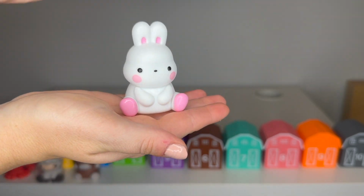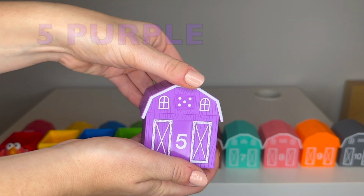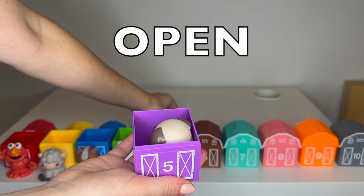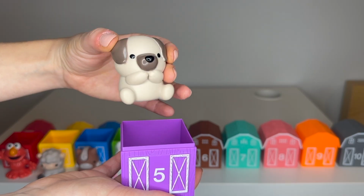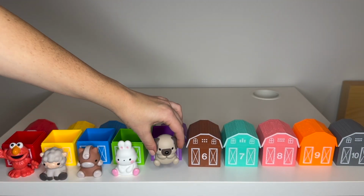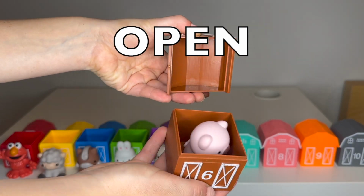You're so cute. Next is barn number 5. It's purple. Open. Woof, woof. Do you see that? It's a puppy dog. Hello, doggy. Good job. Next is brown and number 6.